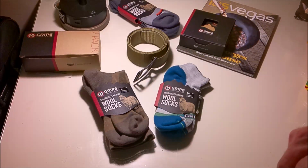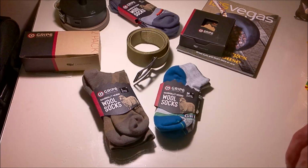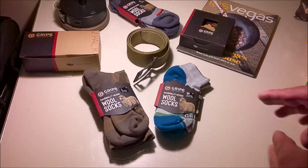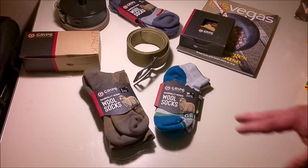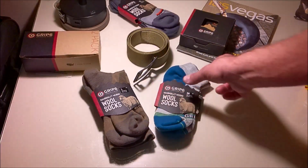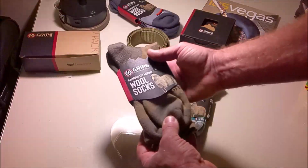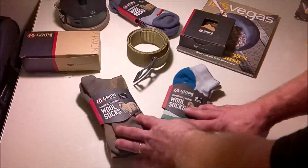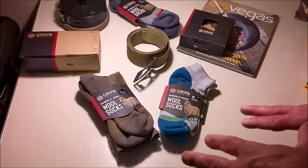My director and I are going to be testing out these GRIP6 wool socks at Red Rock Canyon just outside of Las Vegas, Nevada today. We're going to be doing some hiking on a moderate trail. I'm not sure which trail we're going to go to yet, but we're going to try these out. Now she's going to be wearing the ankle socks and I'll be wearing the crew length socks. We're going to test them out for fit and comfort and just see how well they do.